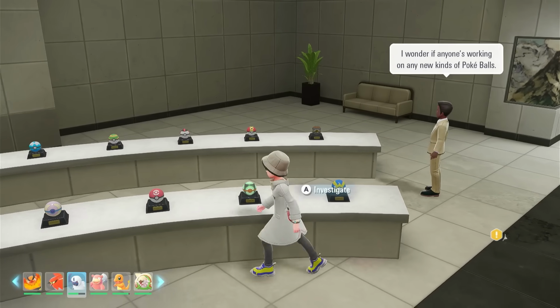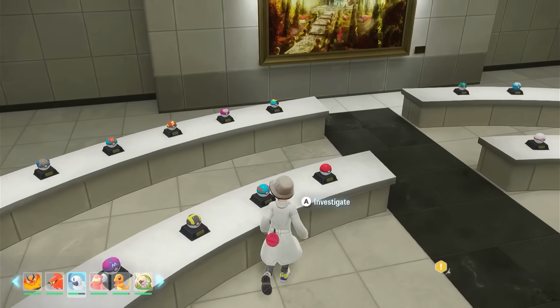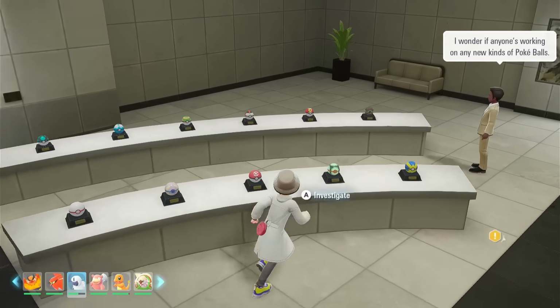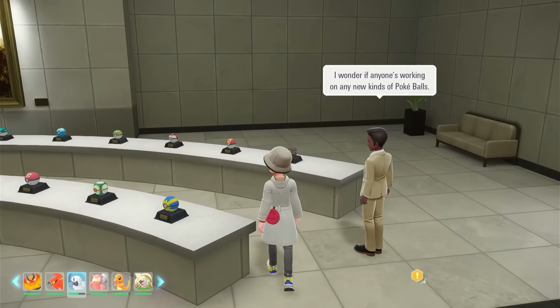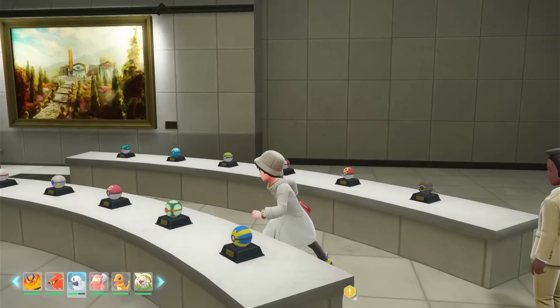We also have an entire section that features quite literally every Pokeball, I think, in the entire game, besides maybe the GS Ball. I guess that's not here. But yeah, we have practically every Pokeball all in one spot, which is also super strange and interesting to see that that's here.